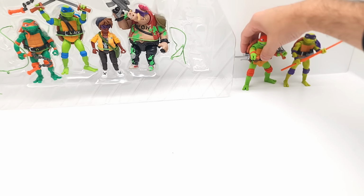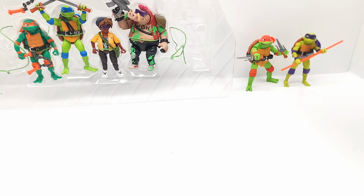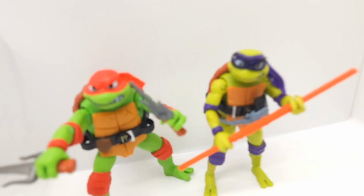Alright, let's put him next to Donnie over here. Hopefully he stays standing, because he's rocking back. He's got a slightly different green than Donnie. Look at that. That's cool. All right, great.